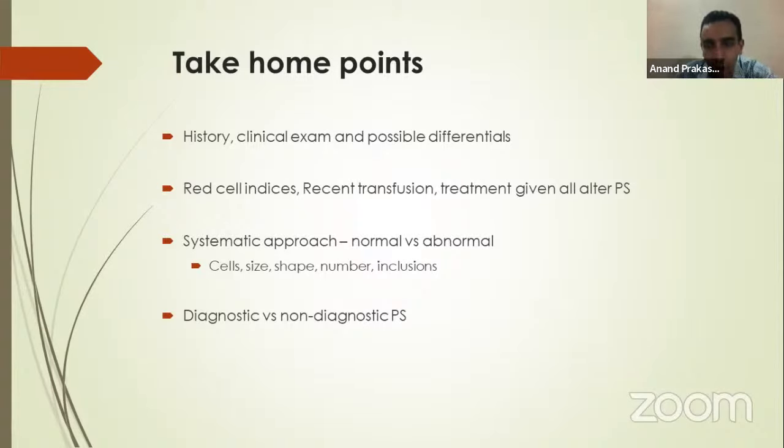Treatment given can alter the peripheral smear. If the child has got a transfusion, then you may get transfused red blood cells. So it is important to tell the pathologist that a transfusion has been given. Have a systematic approach. Check, is this a normal or an abnormal peripheral smear? If it is abnormal, then look at all red cells, white cells, platelets, size, shape, normals versus abnormals, inclusions. And always remember that many diseases you can diagnose with a good peripheral smear. Sickle, spherocytosis, thal, G6PD. We saw quite a few leukemias. So quite a few examples.